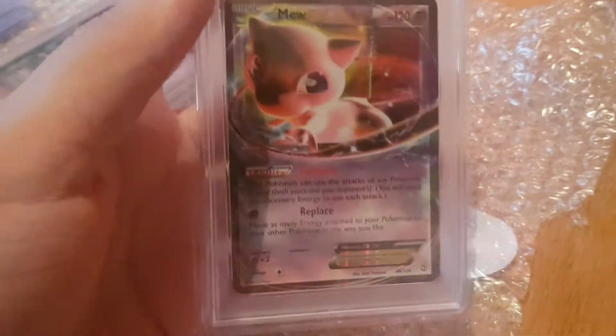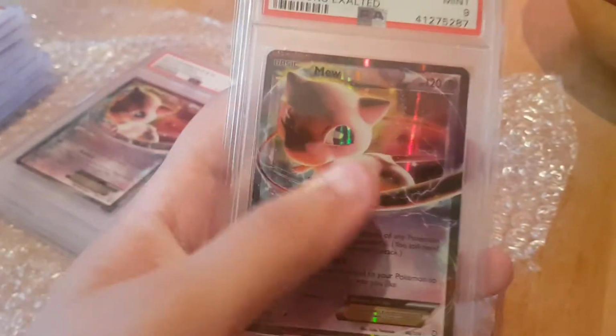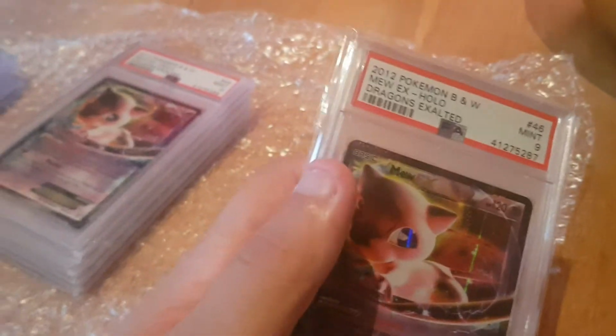So, anyway, this is one of the 2, as you can see. Oh my god, I've dropped it. God. Good thing it's in a PSA case now.